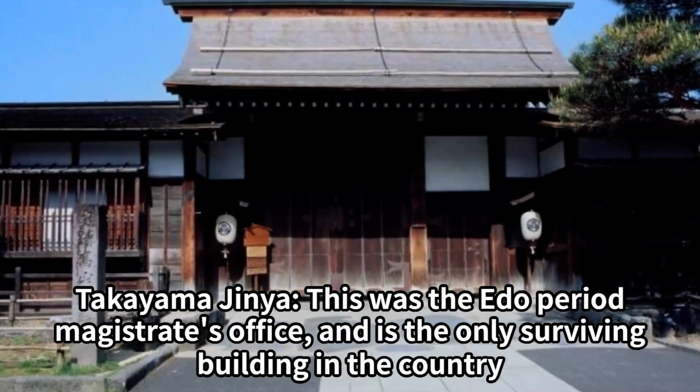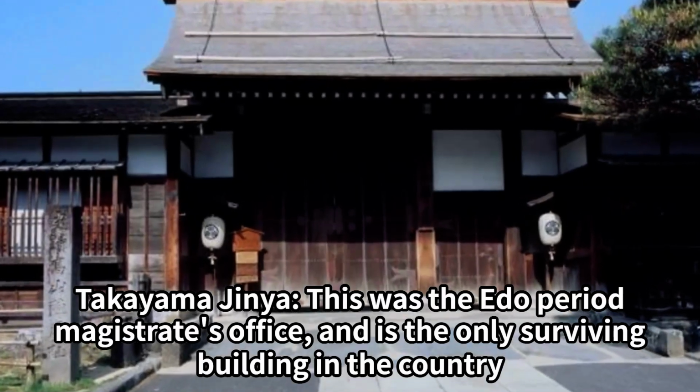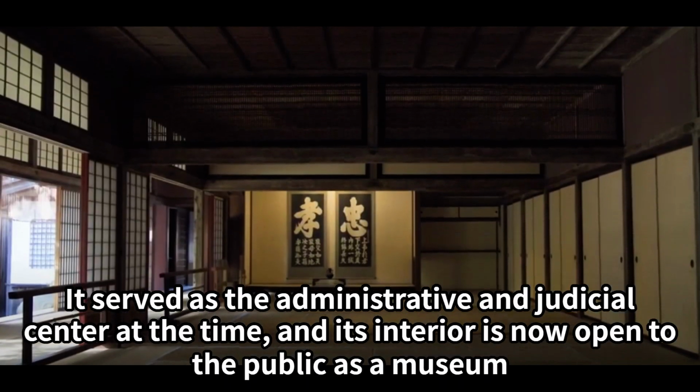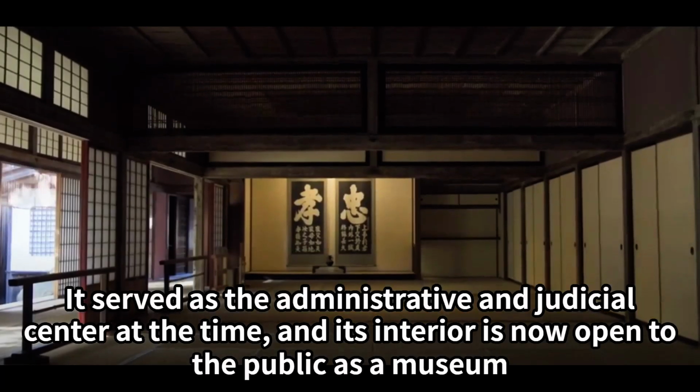Takayama Jinya. This was the Edo period magistrate's office, and is the only surviving building in the country. It served as the administrative and judicial center at the time, and its interior is now open to the public as a museum.